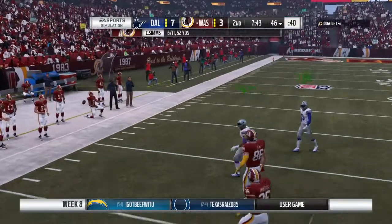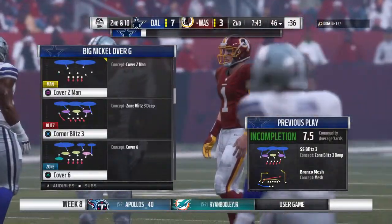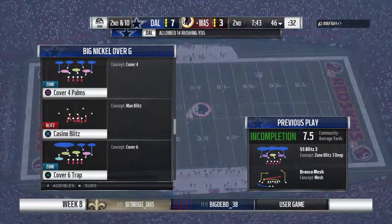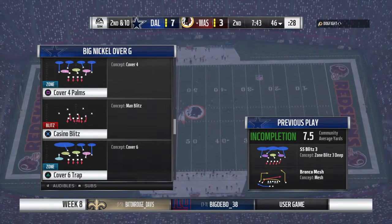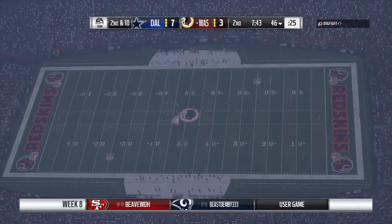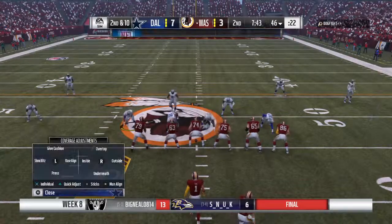And his throw's going to be incomplete. Let's face it, perfection is something we all chase, whether it's playing this game or whatever we do. Hard to attain, but that's what they were searching for as that pass goes incomplete. So now 2nd and 10 after the incompletion on 1st down.